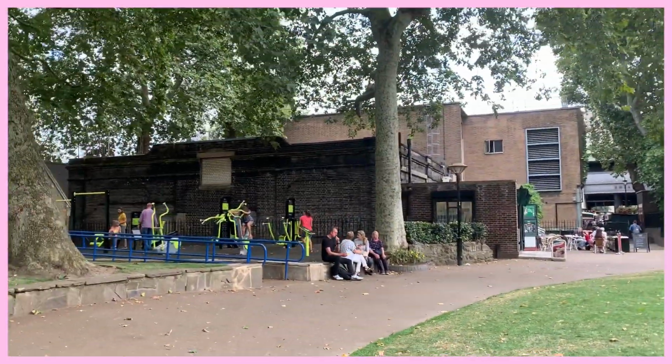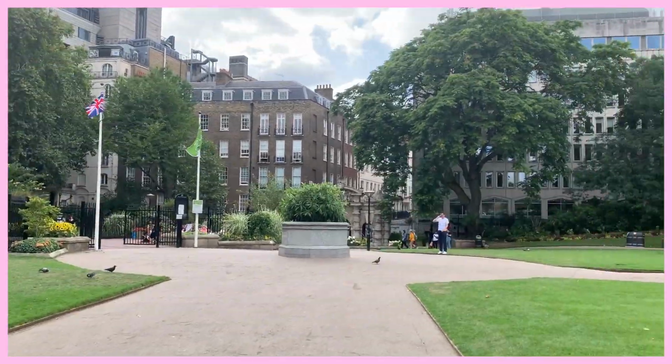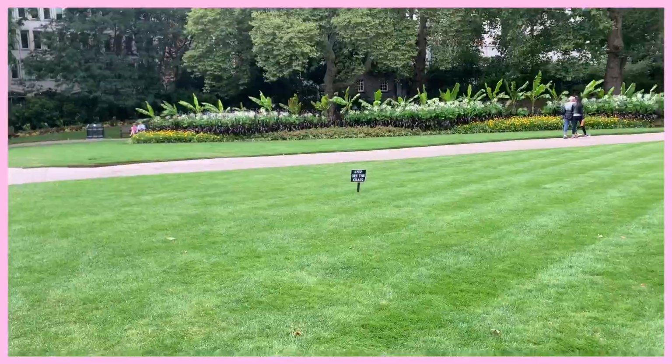They have a little gym here. Oh, Scott's got a gym. A gym? What is that? It's really cute around here. Oh, keep off the grass. Don't, Melissa. Oh, don't. No.